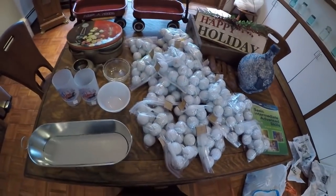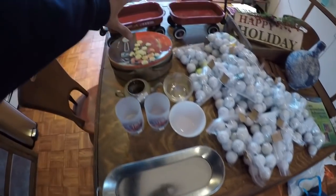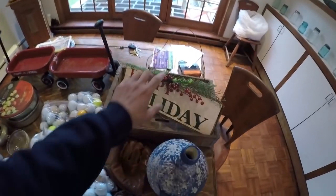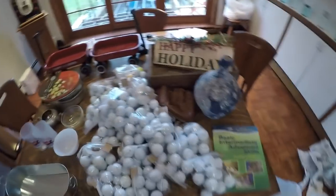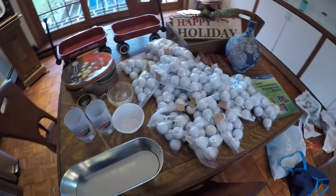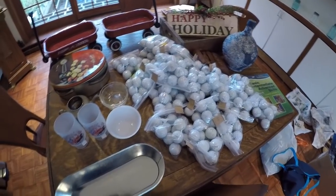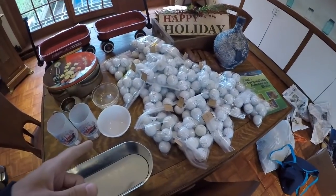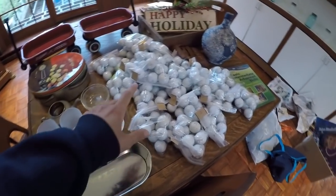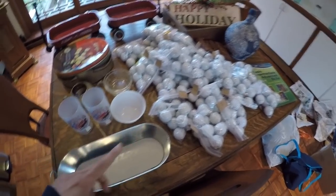Also went to the Salvation Army. All this stuff here. And this sign came from the outlet store. I have another box right here. We'll have to do a second part. And probably like three shirts came from the outlet. The majority of the other stuff came from either Salvation Army or the variety thrift store at the outlet complex. That's where all these golf balls came from, but I'll get to that in a second.